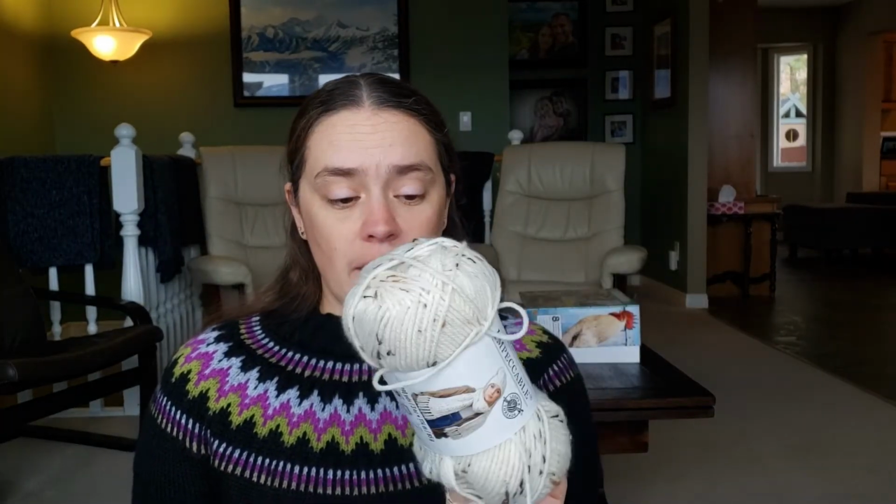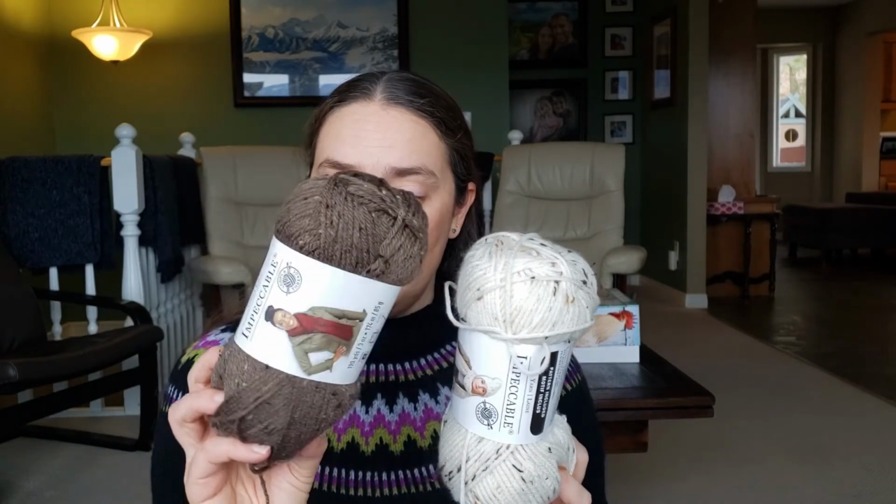All right, so moving on to what I'm making for the ladies. I'm using some Loops and Threads Impeccable that I have. This one is called Aran Tweed, and this one is, whoops, it's upside down, Walnut Tweed. So this is the one that I made a sweater out of recently, the flax sweater, but made it extra long for a tunic, and I showed it on my podcast, so you should check it out there. And this is extra yarn that I got at the same time, but of course it's brim. They're the same yarn, just different colors.